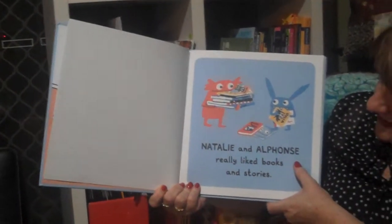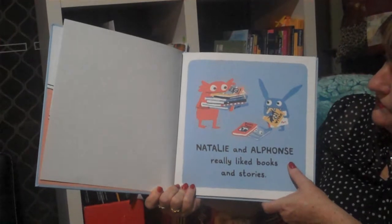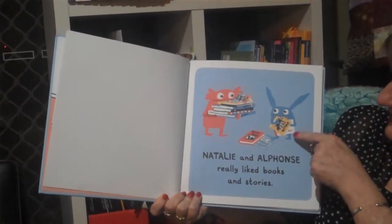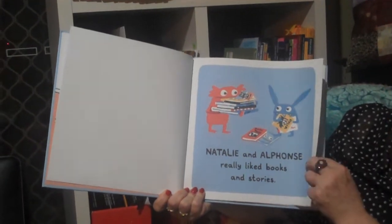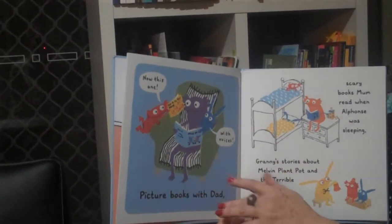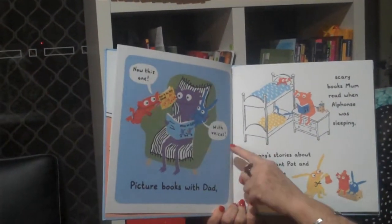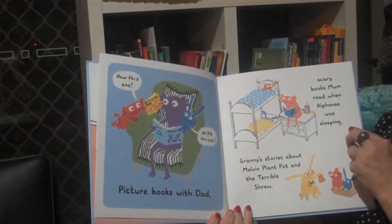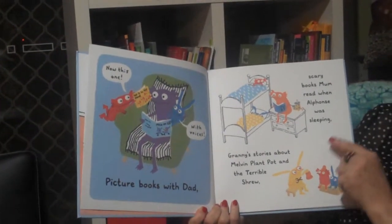Natalie and Alphonse really liked books and stories. Look at all the books that Natalie's carrying. And there's Alphonse. Oh, he's eating one. Picture books with Dad. Now this one, with voices. Scary books Mum read when Alphonse was sleeping.